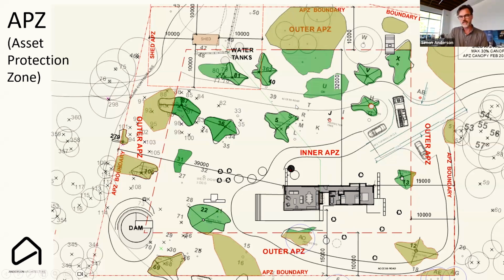The darker green is the 15% tree canopy, where we actually measured limbs and worked out which trees to retain and which to remove, alongside an ecologist and an arborist. And in the outer 10 metres, there's 30% of those trees.